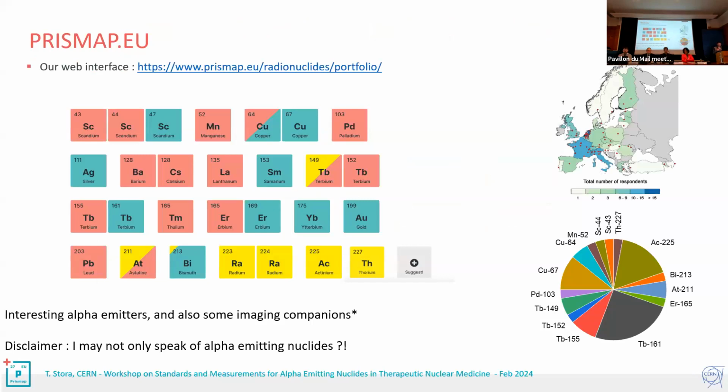from this platform. Of course, alpha emitters are not the only things provided from this platform. Here, this is the 28 I counted just yesterday, which are provided from this platform. And you will recognize your favorite yellow color on this chart, which is, I hope you're not colorblind, related to alpha emission.